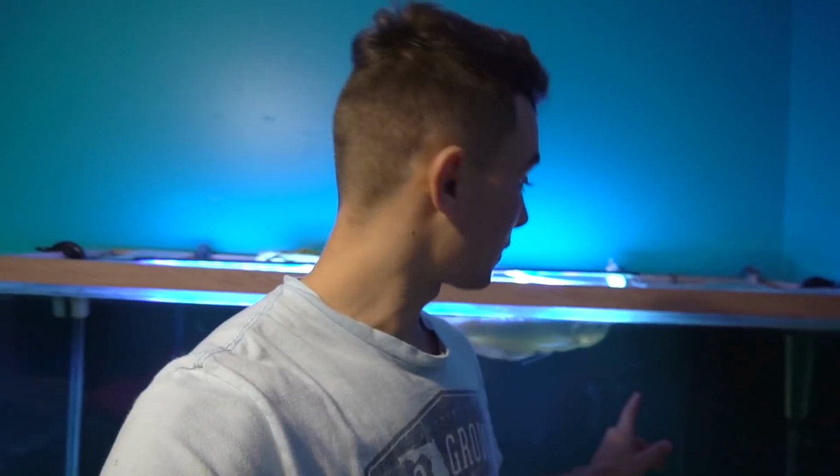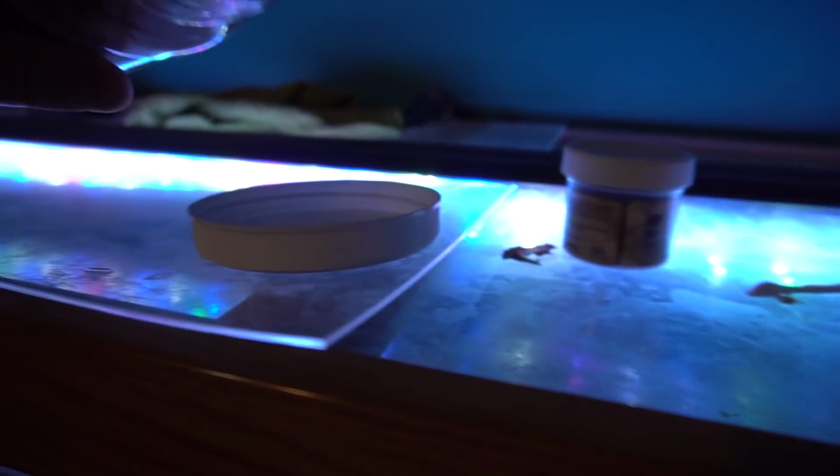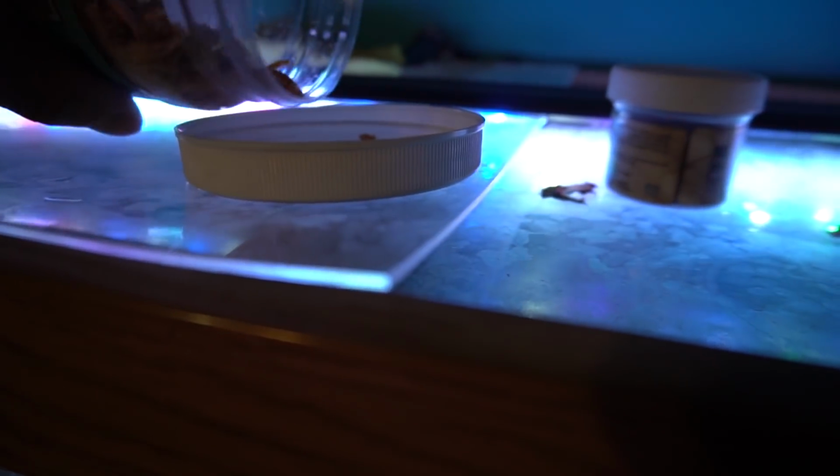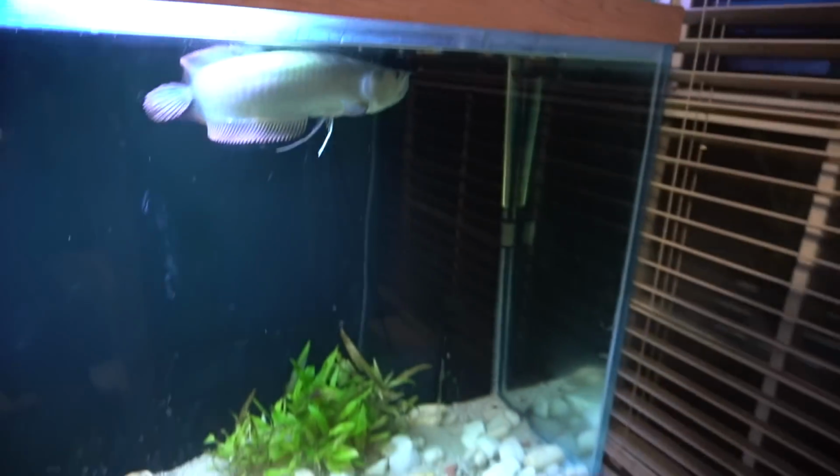And in the meantime, since you guys have not seen my arowana in probably a month or so, he is right behind me, right here, and we're gonna feed him. So I got a big thing of krill. What I usually do is just take some, put it in the lid right there. That's probably enough. He usually eats about that much. Come over to the side over here, just dump it right over by the flow so it fills up the tank, and then here he is.